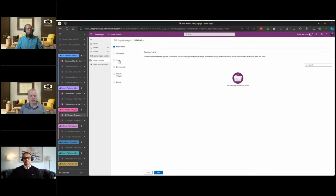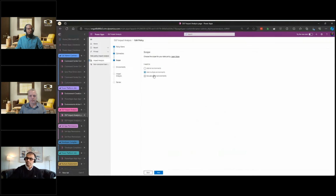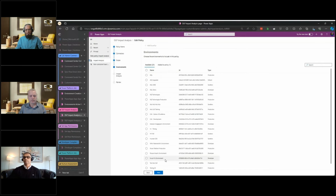Then the next one is scope. Scope is going to show you the scope of your DLP policy. And then you definitely have the environments that you would like to have that DLP policy attached to.